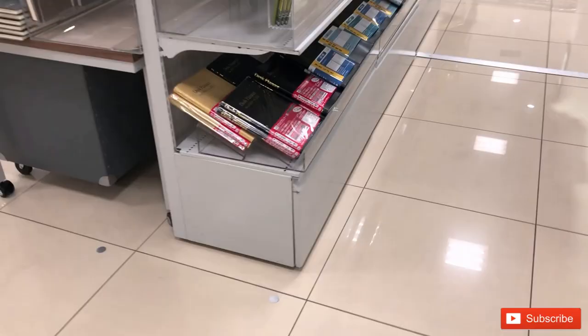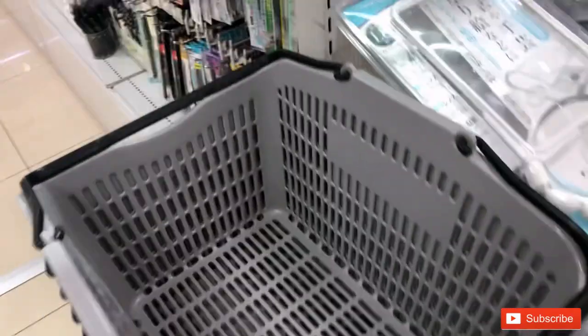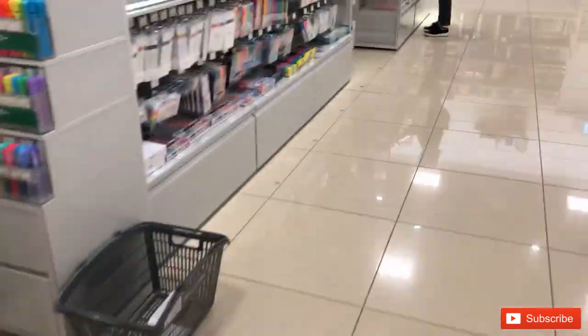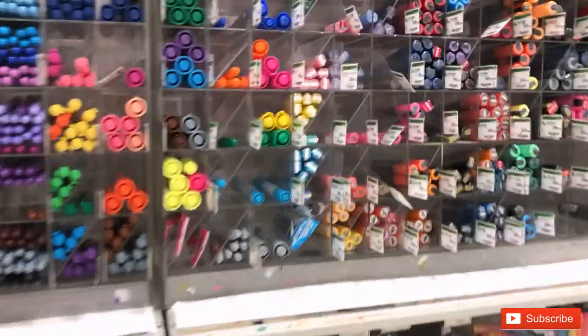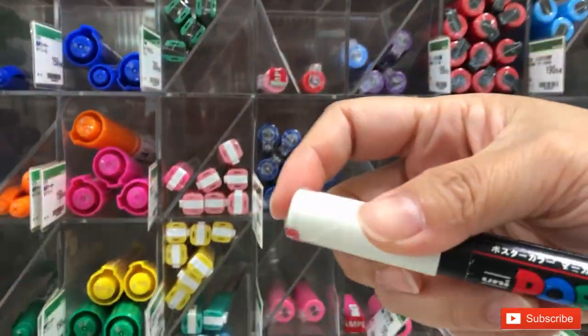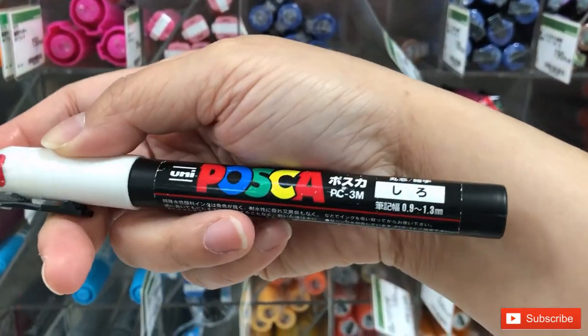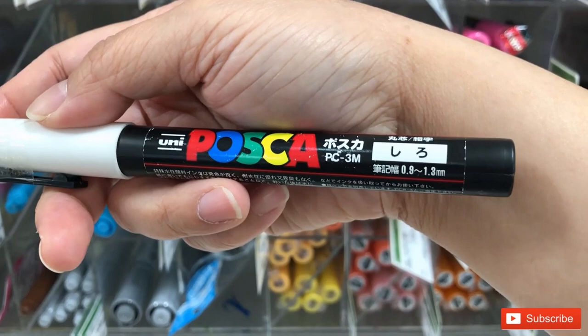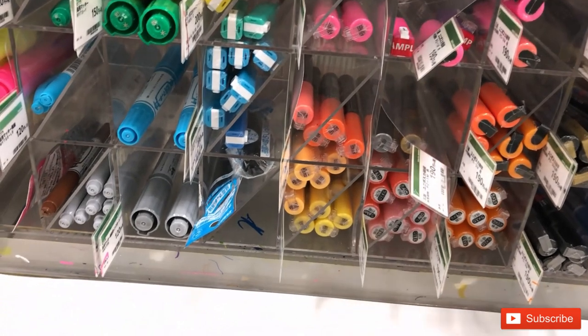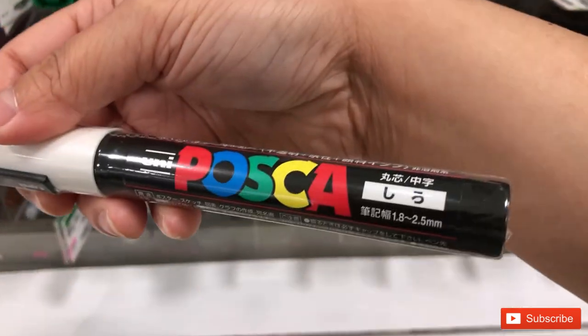Let's get over. Okay, I'm grabbing a basket. I know for sure I'll buy a lot, because really I need a lot. Let's go to the pens. Posca pens. White. This one is the 3mm. 1.3. Okay, this one is the bigger version.